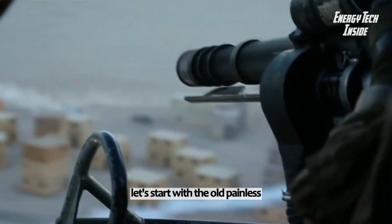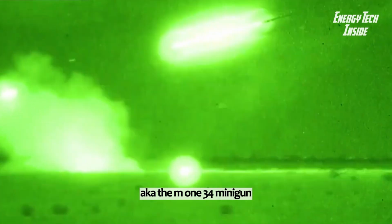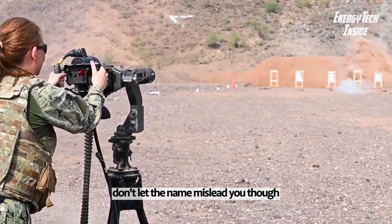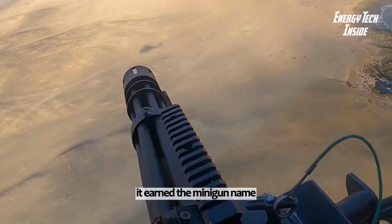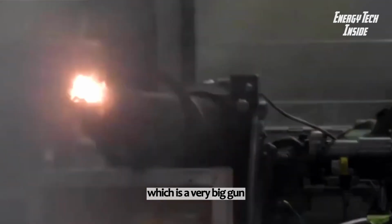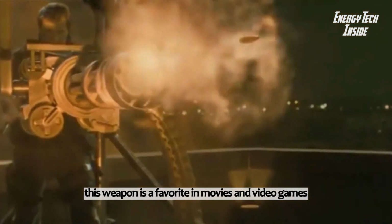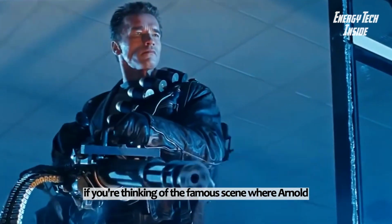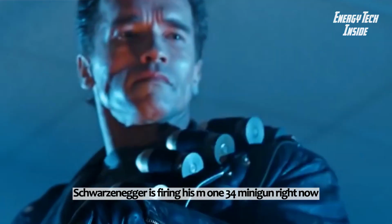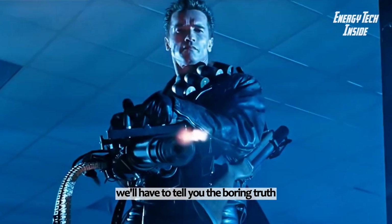Let's start with the Old Painless, aka the M134 Minigun. Don't let the name mislead you though. It earned the minigun name from being a smaller version of the M61, which is a very big gun. This weapon is a favorite in movies and video games. If you're thinking of the famous scene where Arnold Schwarzenegger is firing his minigun right now, we'll have to tell you the boring truth.